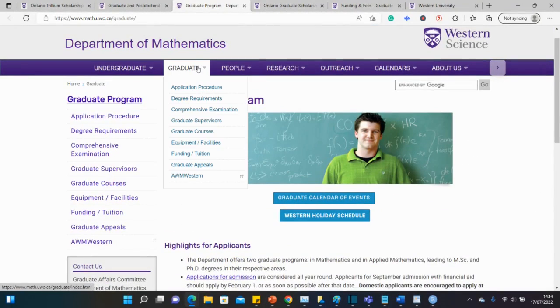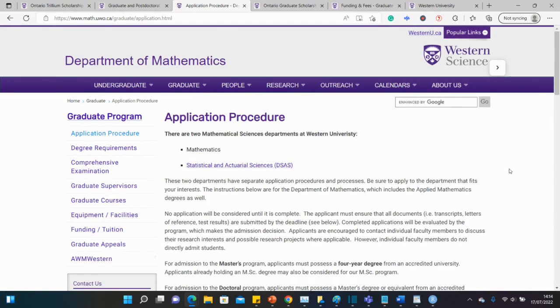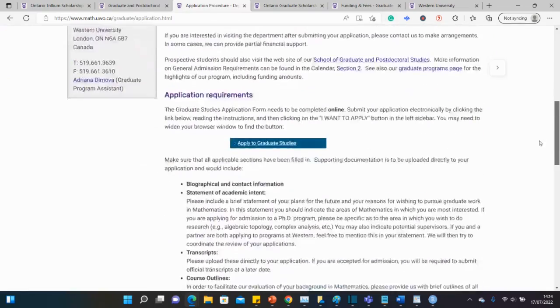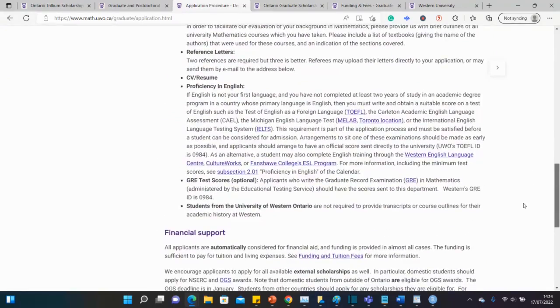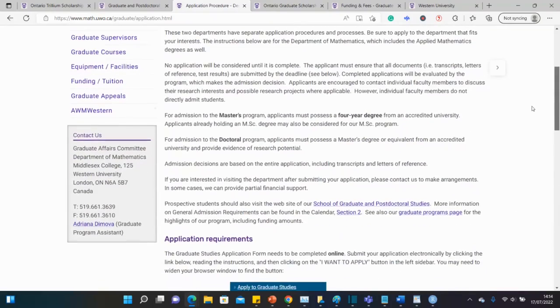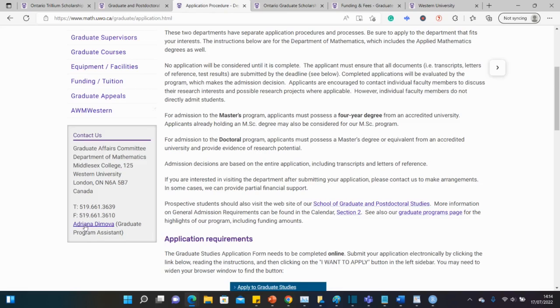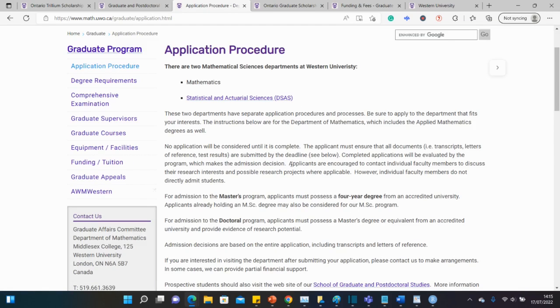So then we'll go to the graduate application procedure. If you apply to this department, you're meant to digest all the information provided here. And if you have questions, there's always a contact person to send your questions to. And remember, for this scholarship as well, you need someone from the inside to recommend you for the scholarship. So I believe you can also send the same inquiry to this person on how to be recommended or put forward for that scholarship.